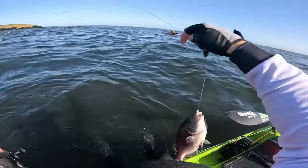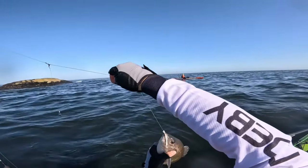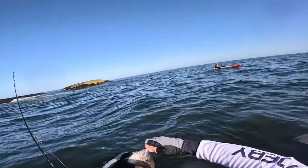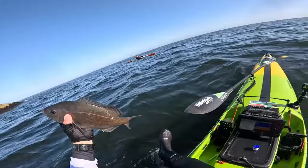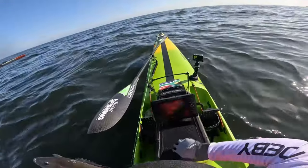The size of these are lekker. This is more than pan size. This is proper size hotties. This is what I'm used to catching on the brandpad. This is your average size that you normally get, which is a very decent size. It's much bigger than what size is.